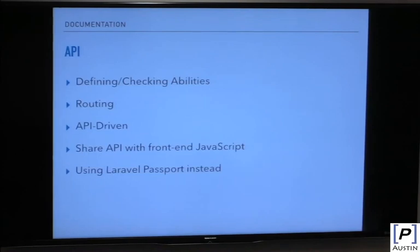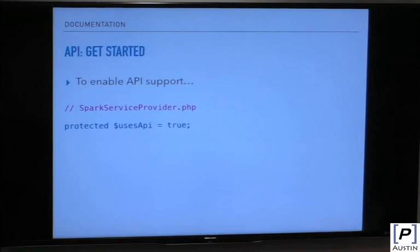So I guess the first real big thing when you start looking at your application is what is it actually going to do? So you want to start focusing on the API and its capabilities. So here we're going to look at how Spark has enabled you to create an API-driven application. And so first to get started, if you want to expose your API to outside people where you can actually run a curl command, you just use this Boolean in your service provider to turn it on. If it was false, then it wouldn't accept any API requests.